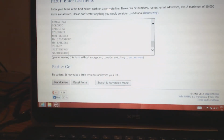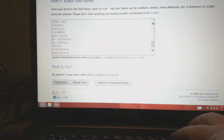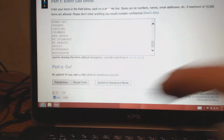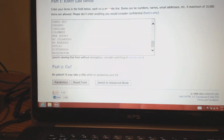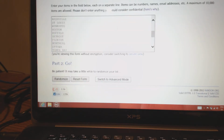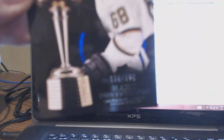Move the camera. Hope you can see that. I might drop the... That's better. See, you've got all 30 teams starting from Anaheim, from the Western teams all the way down to Washington. So here we go. Good luck to everyone. First card is, all these cards are from this product, so just decided to give you like double the hits. So Jaromir Jagr Contenders of $9.99.